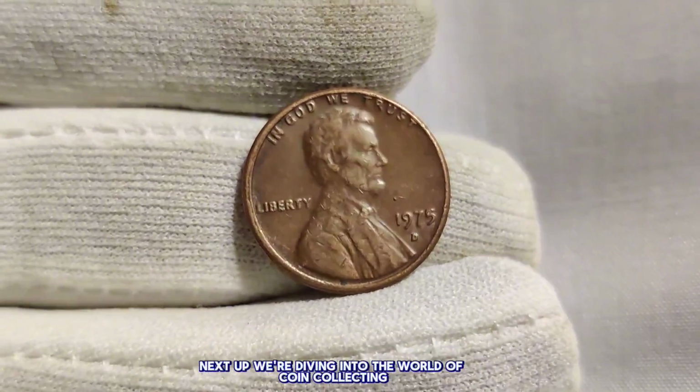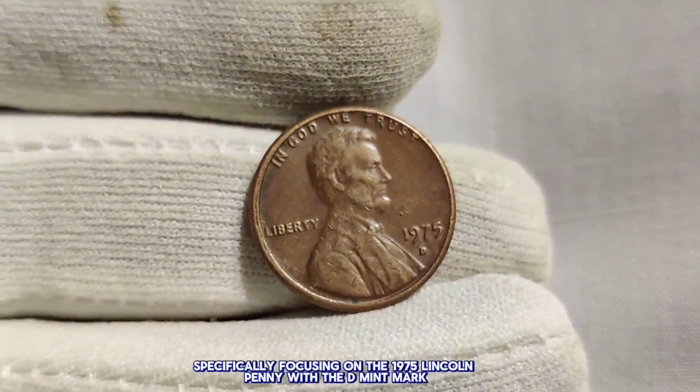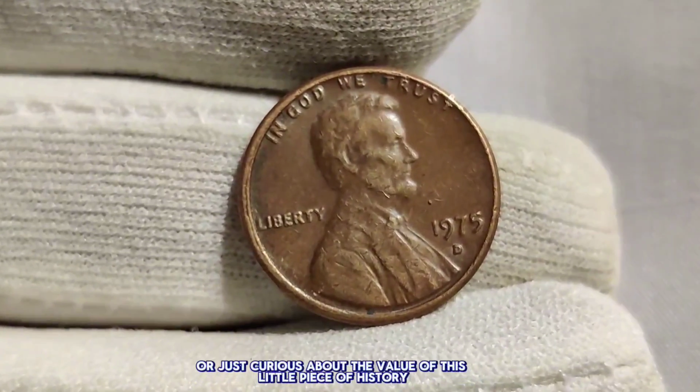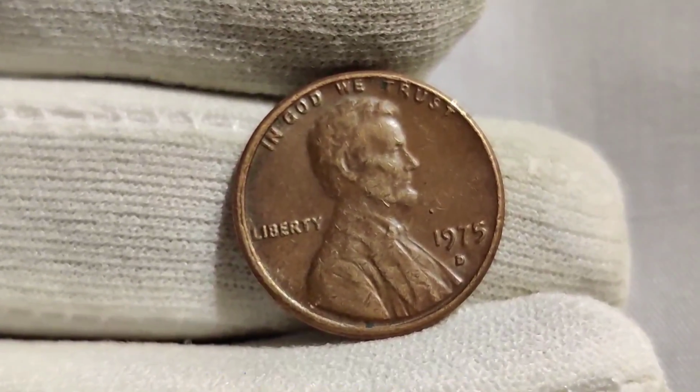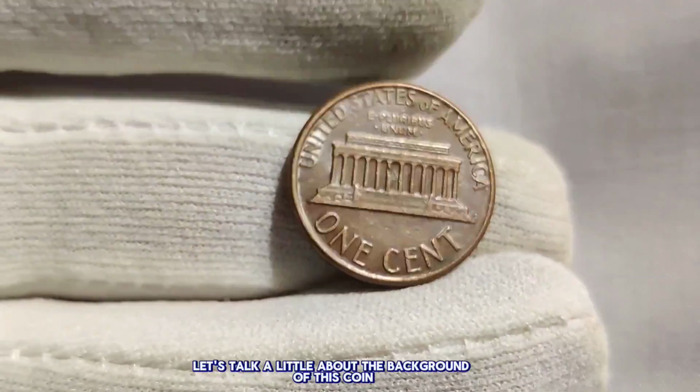Next up, we're diving into the world of coin collecting, specifically focusing on the 1975 Lincoln penny with the D mint mark. If you're a numismatist or just curious about the value of this little piece of history, you're in the right place. Before we get into the value, let's talk a little about the background of this coin.